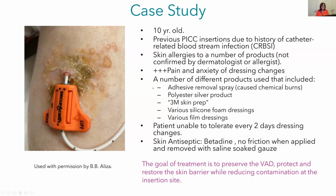They had PICC insertions before, four previous lines, because they had catheter-related bloodstream infections, and so they replaced it. So this was their fifth line. They definitely have skin allergies to a number of the products, although these skin allergies were not confirmed. They were just identified as skin allergies because of skin reactions.